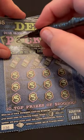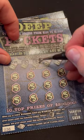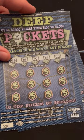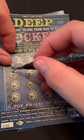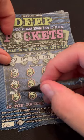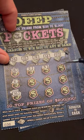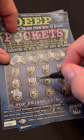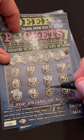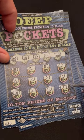Let's see if we get a prize amount. And it's just a try again. All right, winning numbers we got 26, 15, 19, 14, and 20. Man, a 4 and a 14, 9 and a 19, not looking good. 5 and 15, 13 and a 1.